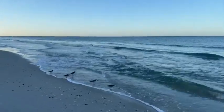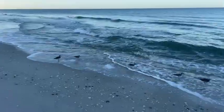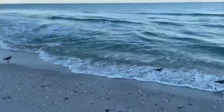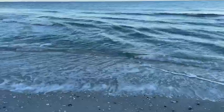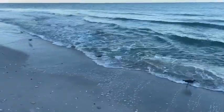More little willet birds. You know, the rest of the family's up the beach, guys. I guess they're eventually going to make it up there to the pack. Some stragglers here.